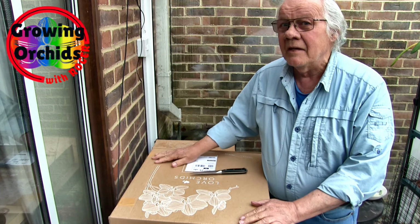So in this selection, which is 4 basic Mini-Phalaenopsis, that's what I've chosen. These work out at £8 each. They're very, very cheap orchids. I'm hoping they're not cheap and cheerful when we get them out. So let's see if we can get this box open. It's a very strange shaped box for orchids to come in, but they are Mini-Phalaenopsis.